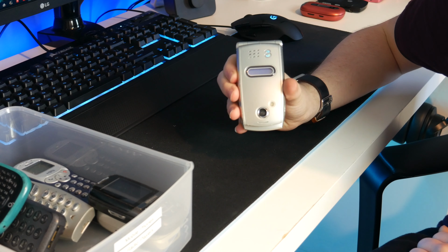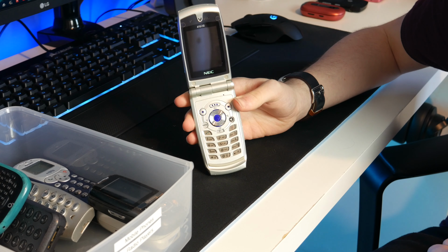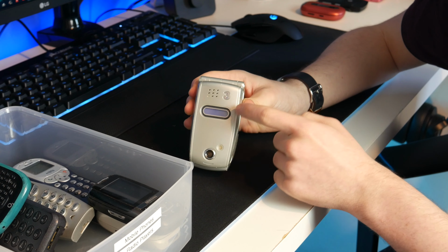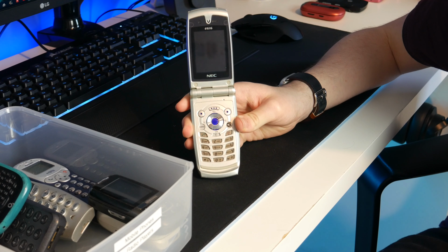The next phone here is this. This is actually a very big old phone. This is an NEC E616. This is a very early phone on the 3 network. I believe this is actually a 3G capable phone, one of the first ones that was commercially available.